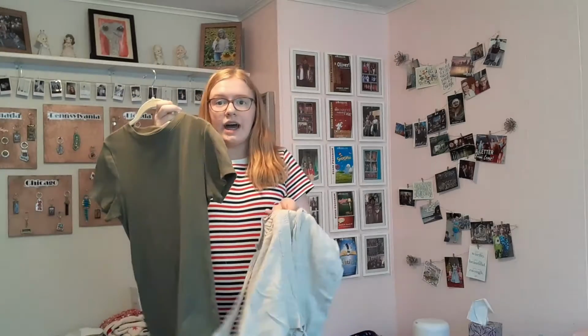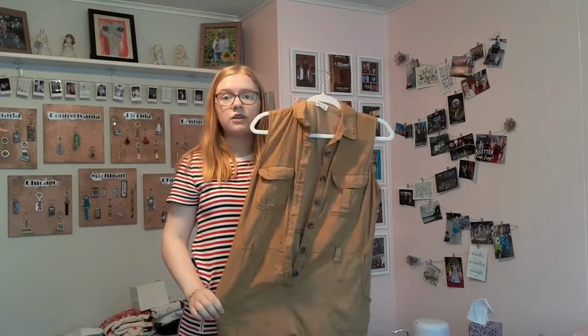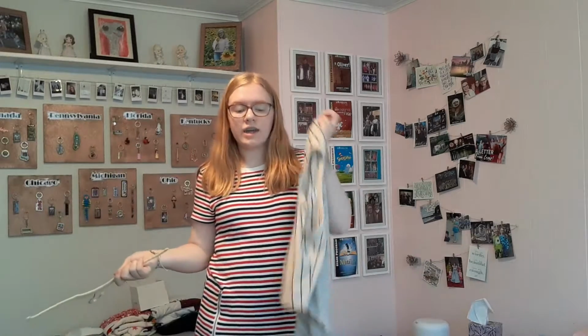So, here are 3 outfits I picked for the VBS. The first one is this olive green t-shirt with these tan shorts. The second one is this mustard-colored romper. And the last one is this striped tan button top with these olive green shorts. So I'm gonna start packing up these outfits and then I'll put everything else I need for the next 3 days.